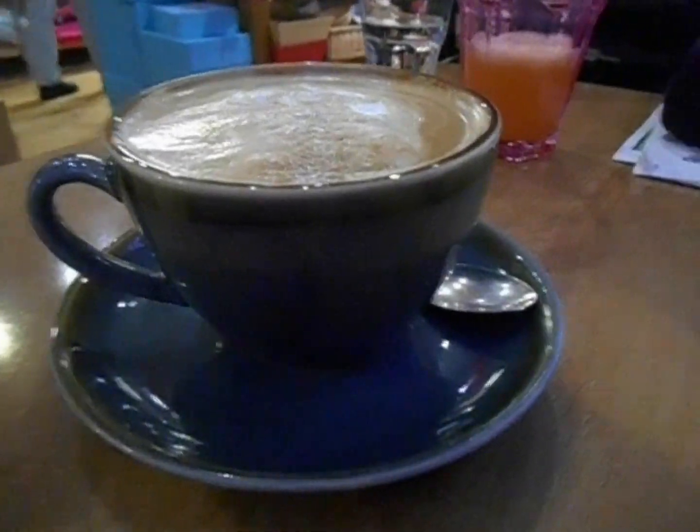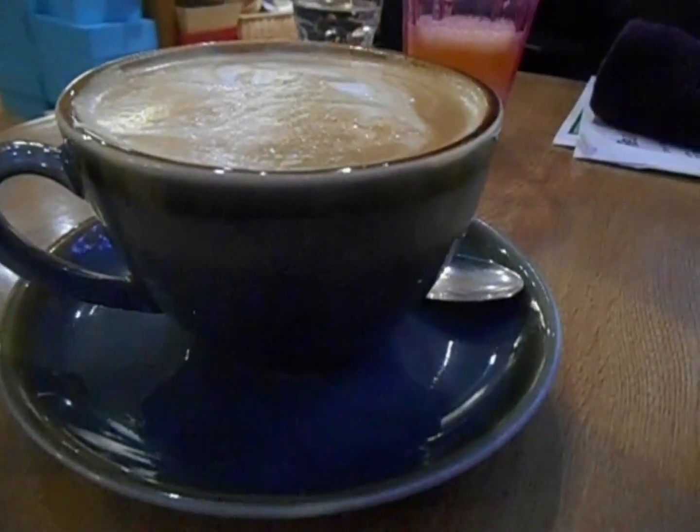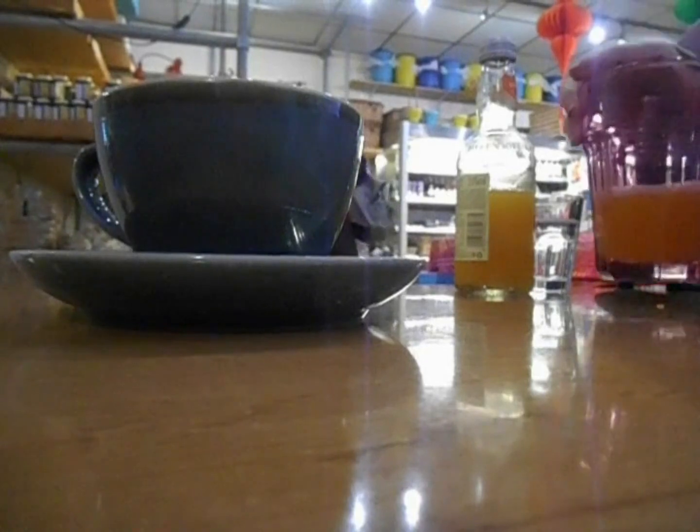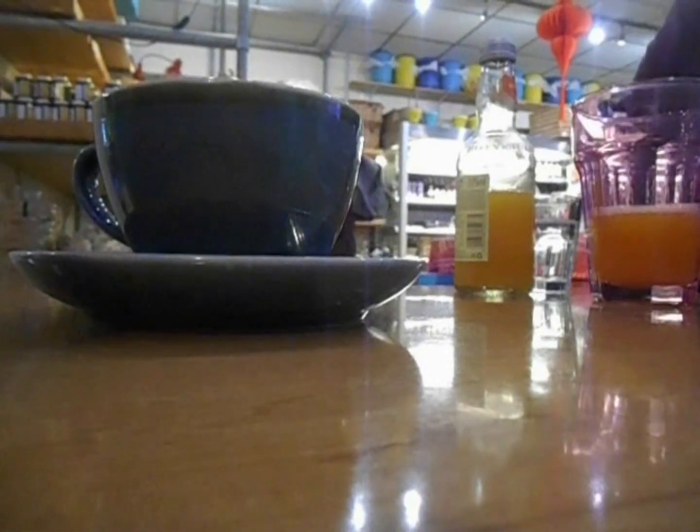That's my coffee that came, and another view of my coffee, and just a shop in the background.